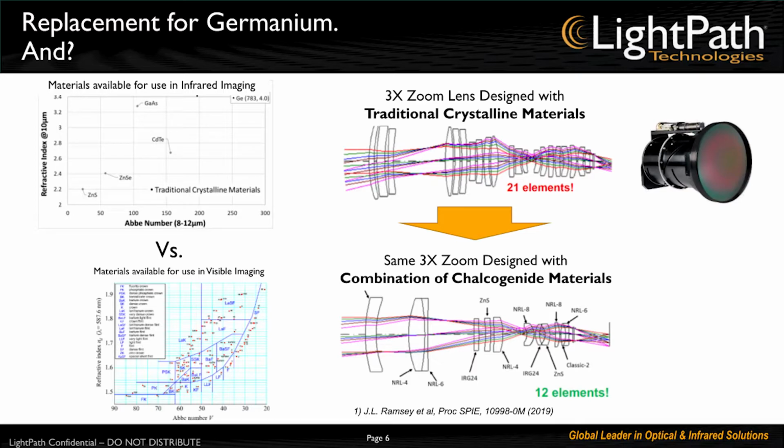An example of why having more materials is so important: the bottom left shows the number of glasses available just from the Schott catalog alone in visible. Any one of us who is an optical designer knows that that is the way to go. You need to have a lot of selection. Top left is in the infrared, in long wave, 5 types of materials, far more limiting. A paper was published showing a 3x zoom that would use 21 different elements using just the classic crystalline materials. Using chalcogenides as well as some of the crystallines, this was reduced to 12 elements. That is important not only in size, but also in weight and in the sustainability of being able to produce in volume as adoption of infrared imaging happens more and more.